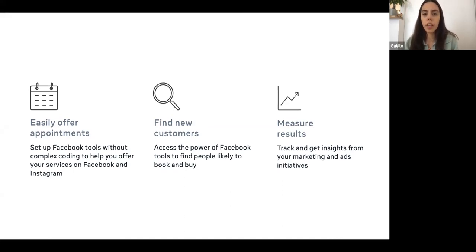So with one click, your customers will be able to book an appointment while staying on the platform, using the platform you've selected for appointment booking. You'll also be able to find new customers. We know that social media is a great way to find new customers, and your new customers will be able to book directly with you through a button. We'll go through the different ways they will be able to do it in a few minutes.